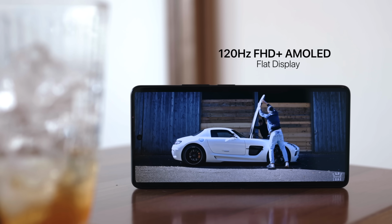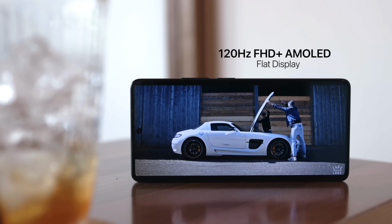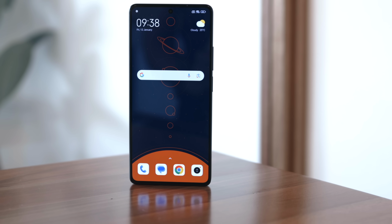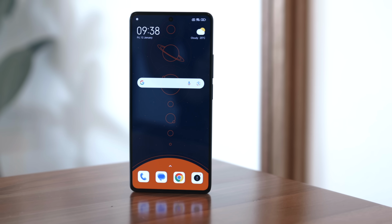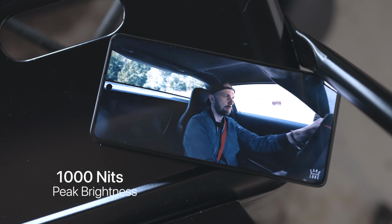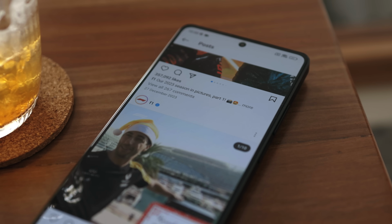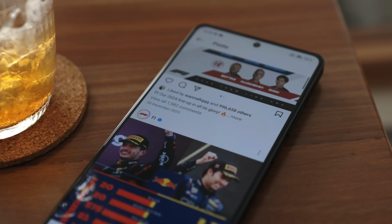Other than that, at the front we have a flat display. Now this is also a 120Hz AMOLED display that's good enough for watching videos. It has very slim bezels all around to make it look a bit more modern as well. Another point worth highlighting is that the display itself goes all the way up to 1000 nits, that makes it very bright, so it's good enough to use outdoors, and it is protected by Corning Gorilla Glass 5.